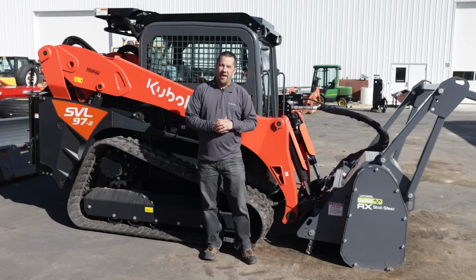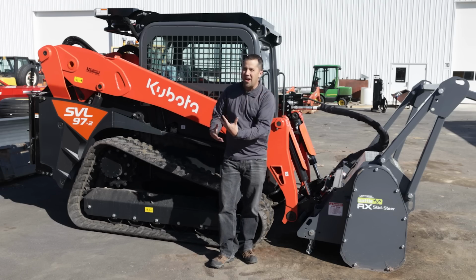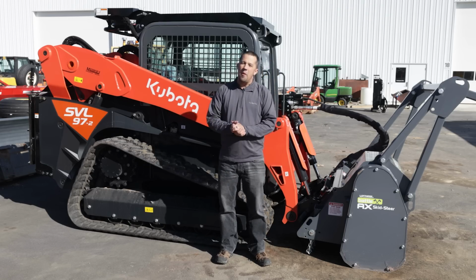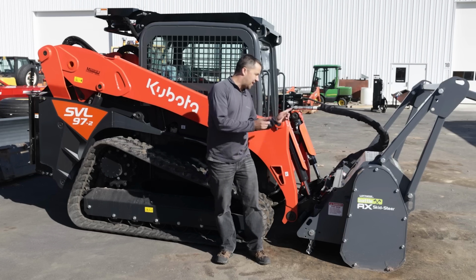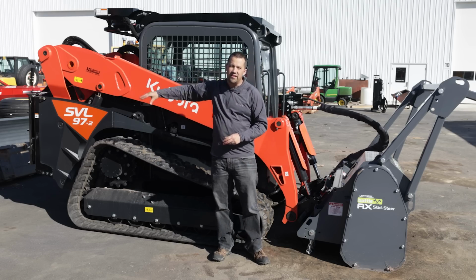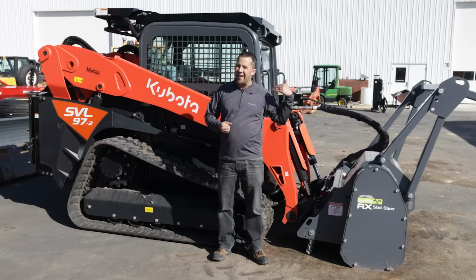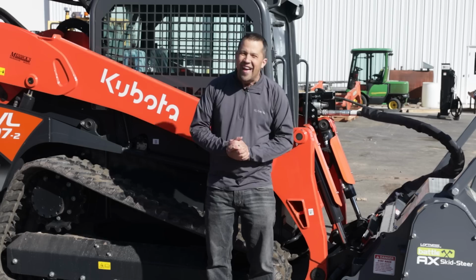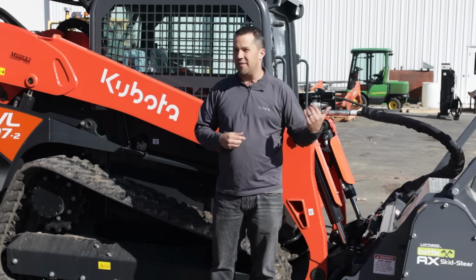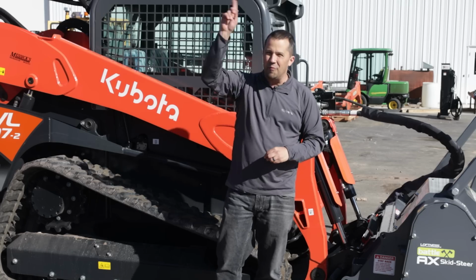The machine behind me here is a Kubota SVL97. Now, compact track loaders like this are most often used for dirt work, right? But when equipped with the right attachments like a forestry mulcher on the front and cooling packs and protective armor on the rear, a machine like this can be turned into an effective land clearing machine. We've done a complete video on this going front to back over top of all of its options. If you're interested in equipment like this, the link on this one will be floating around up here at the top.